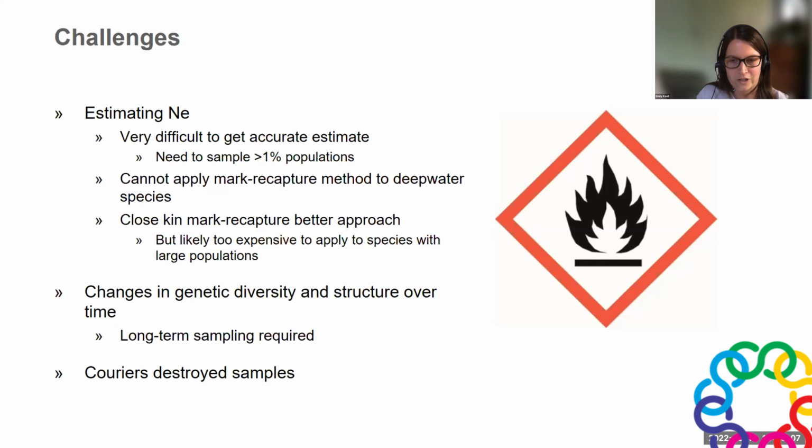And then there was a whole different kind of challenge where couriers destroyed 4 boxes of samples. That happened as well, but we were able to still get heaps of samples anyway, but that was a thing.